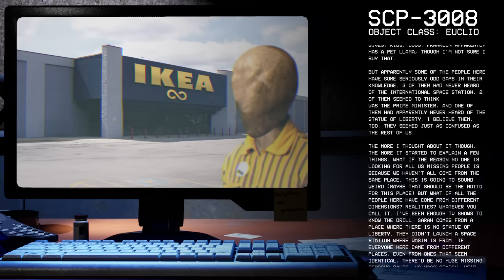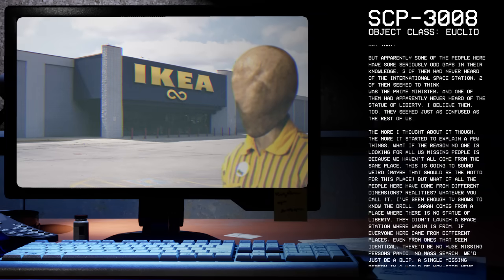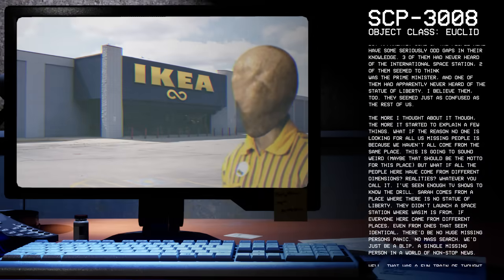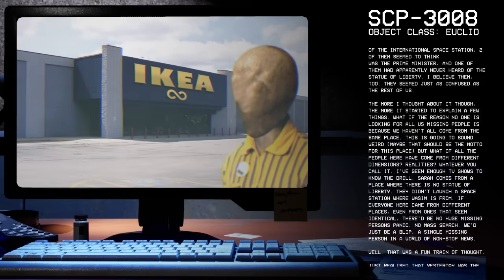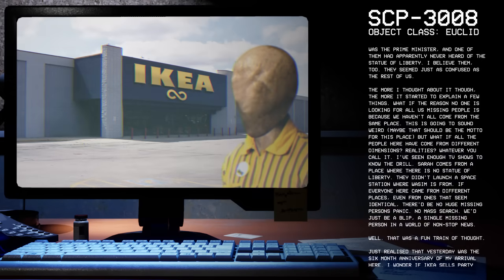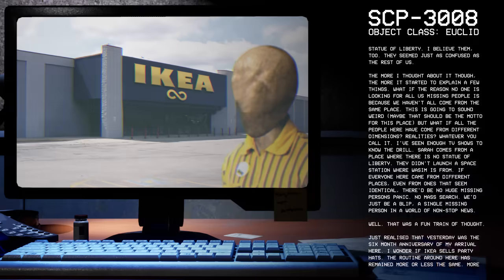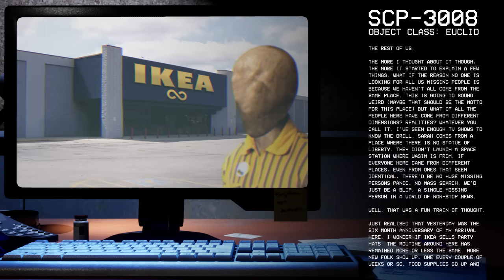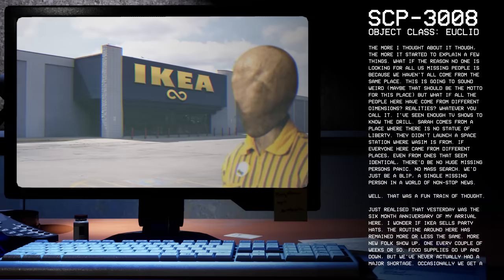Maybe that should be the motto for this place. But what if all the people here have come here from different dimensions, realities, whatever you call it? I've seen enough TV shows to know the drill. Sarah comes from a place where there's no Statue of Liberty. They didn't launch a space station where Wasim is from. If everyone here came from different places, even from ones that seem identical, there'd be no huge missing persons panic, no mass search. We'd just be a blip, a single missing person in a world of non-stop news.